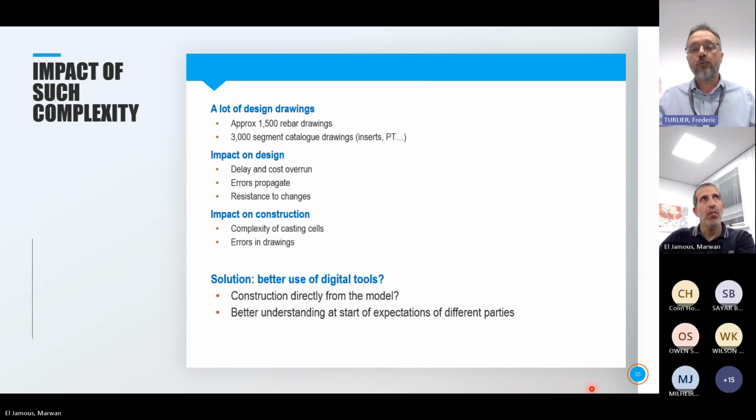So obviously, the impact is delays, complexity, possibility of errors, and quite a bit of resistance to changes when changes are required. It brings complexity to the casting cells, the special formwork that we designed to cast segments. You can get errors in the drawings, etc. So really, the solution was to have a lot of digital tools. So we did implement quite a few digital tools.